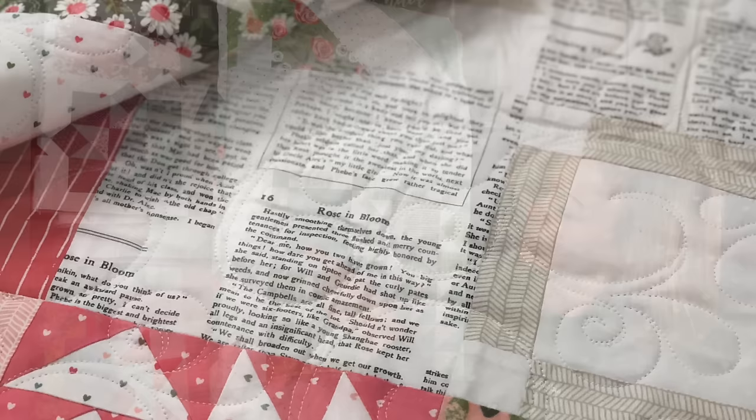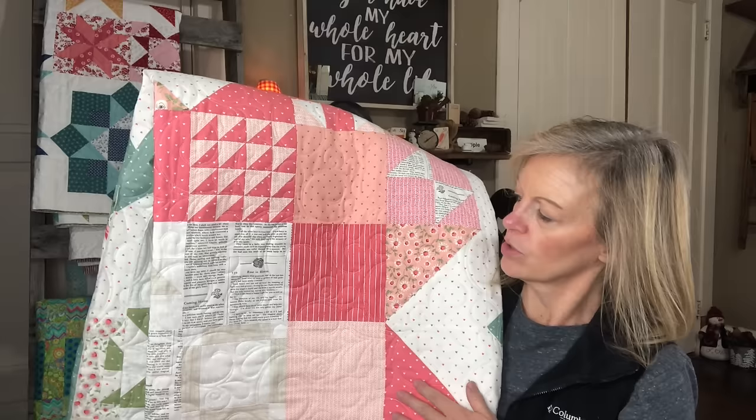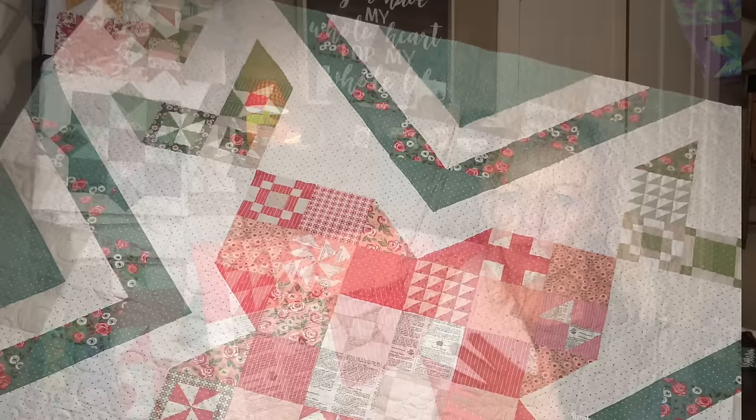So some of the prints are excerpts from the book, and just so pretty. So here's one of the prints with the white, with the black words. You also got green background with the words on it. Just so, so pretty. I love words, love books. So this would be perfect for the reader in your life.